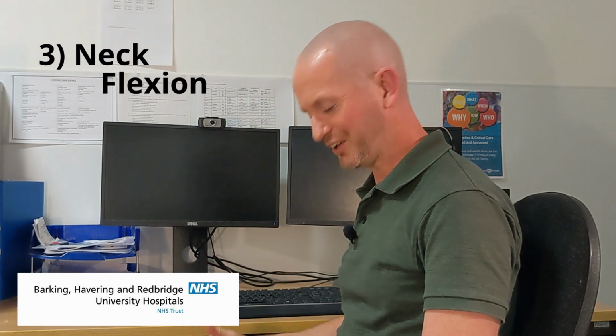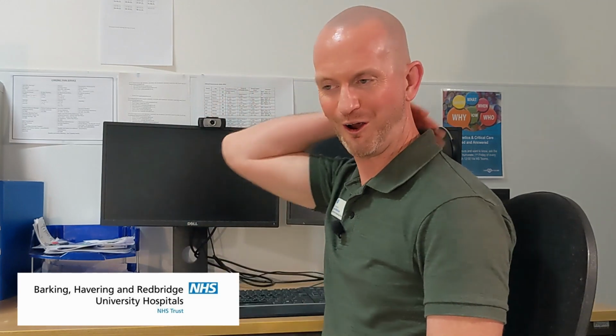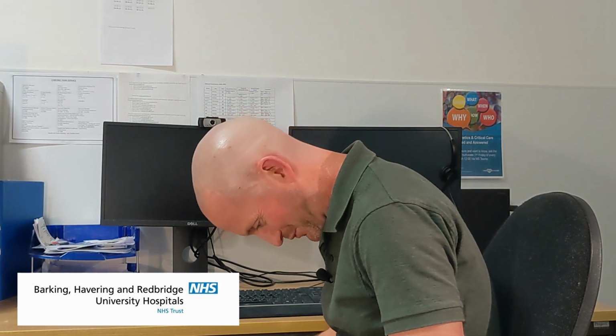We're now going to do the movement which we call flexion, which is bringing the chin down to the chest. So we're going to start the movement from up high in the neck. I'm going to bring my chin down towards my chest bone, and then I'm also interested in what's going on in the upper back area as well. So the way we can involve that is by trying to curl up into a ball.